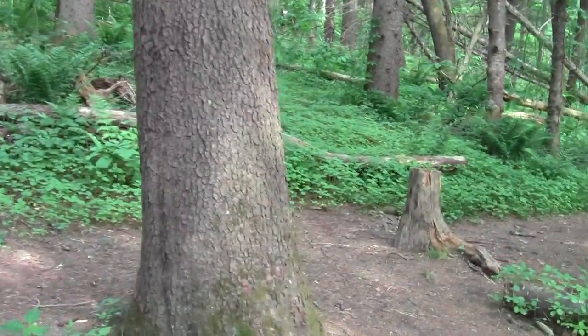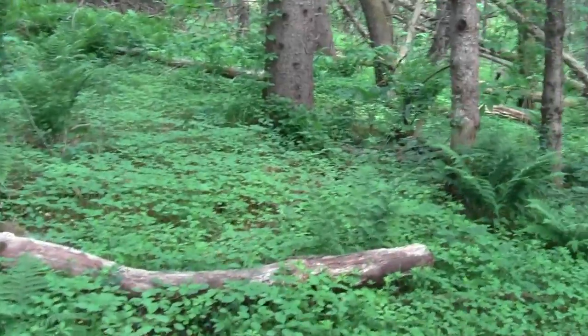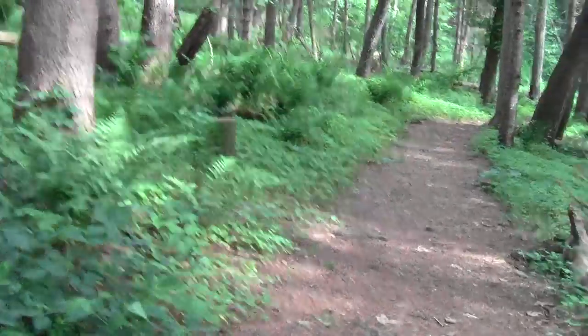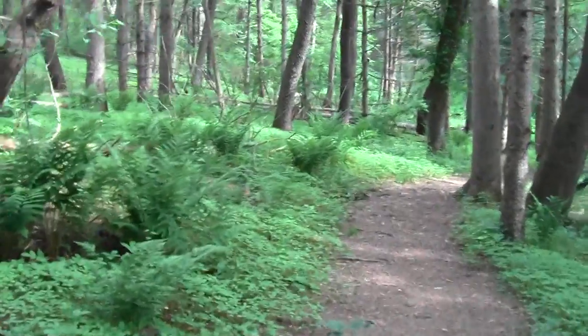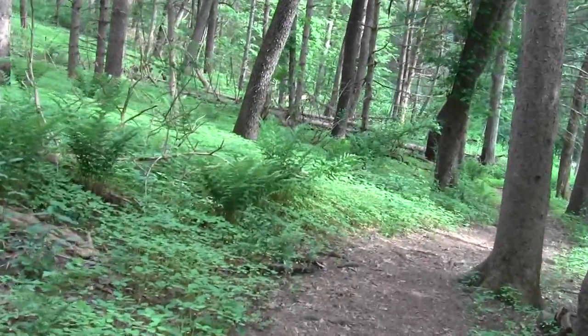Figured out that I'm on the beeline loop, which I'll follow in a kind of hairpin pattern until it meets another trail.